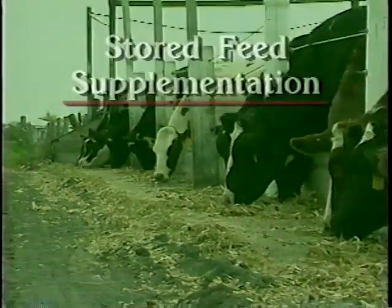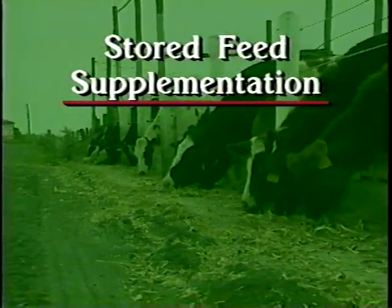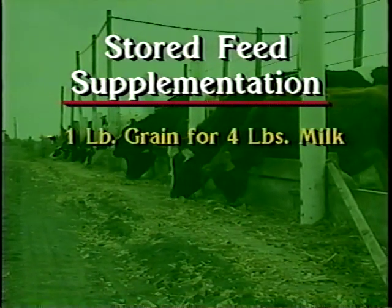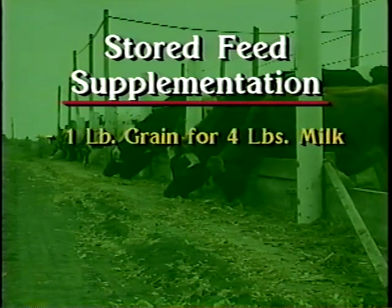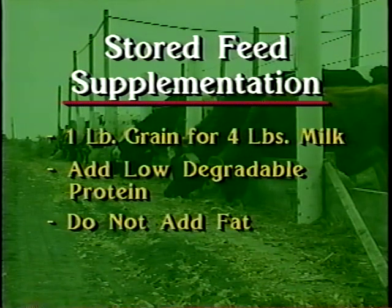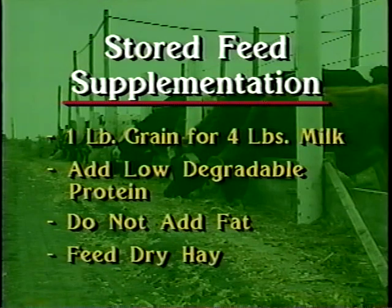Although little research information is available, it's recommended to feed grain at the rate of 1 pound for every 4 pounds of milk produced. Add a protein source with a low ruminal degradability, like corn gluten meal or meat meal, to the grain mixture. Do not add supplemental fat to the grain mix fed to grazing cows. Feed small amounts of dry hay to reduce the rate at which lush forage passes through the animal.